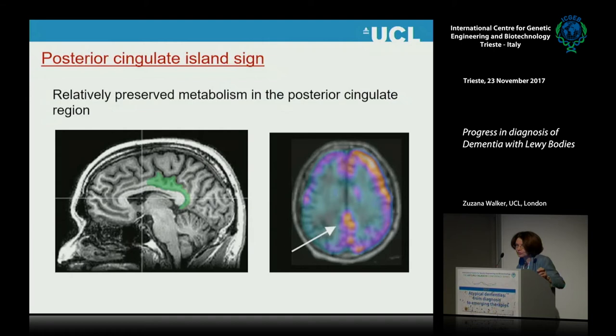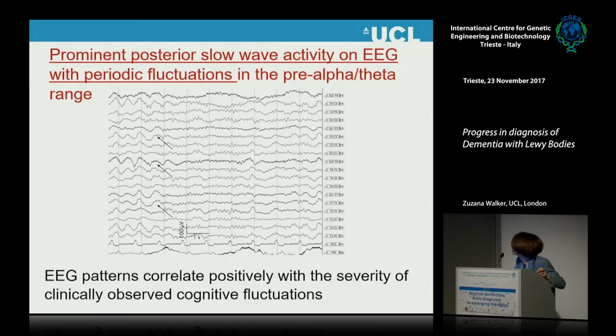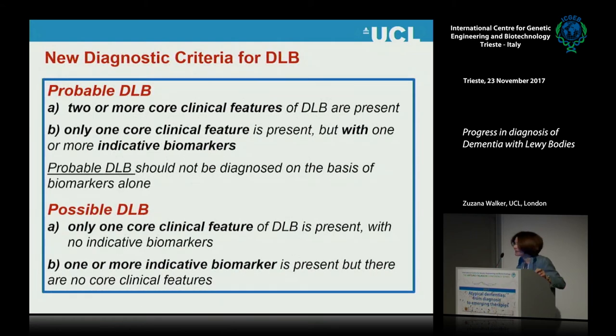And patients also have what's called a posterior cingulate island sign, which means that they have a preservation of metabolism in the posterior cingulate. And you can see that. So if you look for that, that again would indicate to you that this could be a patient with dementia with Lewy bodies. Now, I'm not going to talk at all about EEG because we're going to have a whole talk about that. So that's another supportive biomarker.